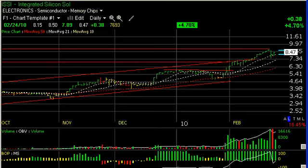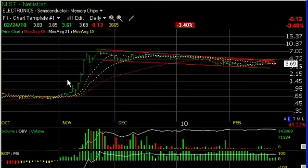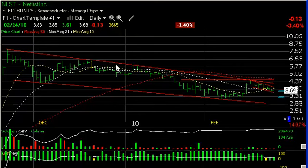Okay, NetList, which had a huge surge in November on major volume, is in a declining channel. Had a nice little surge a few days ago, but couldn't get through the declining tops line, moving averages, lateral price resistance, and backed off on even lower volume. You can see that the volume here wasn't enough to break through.